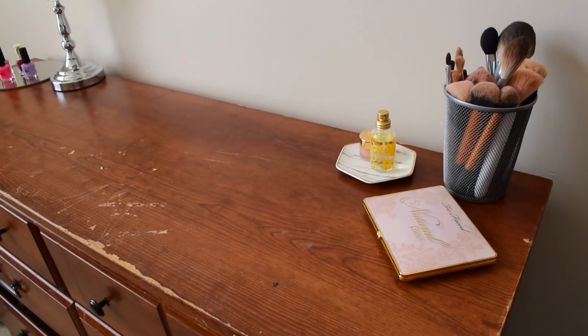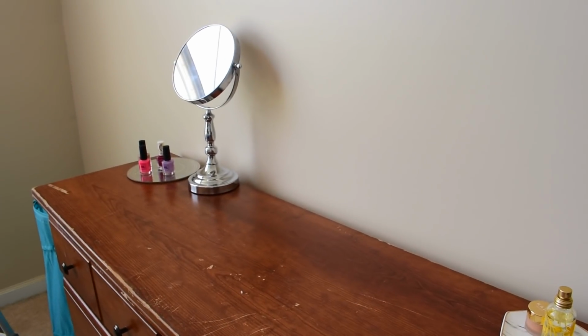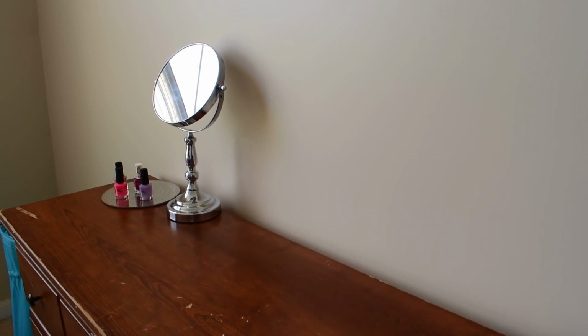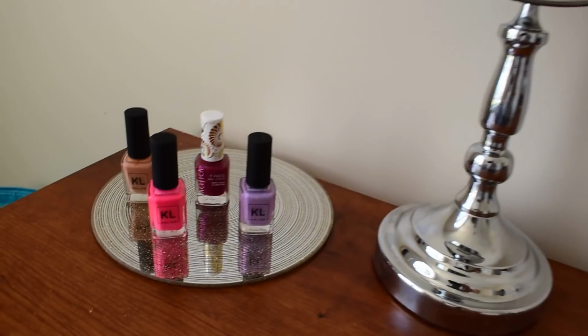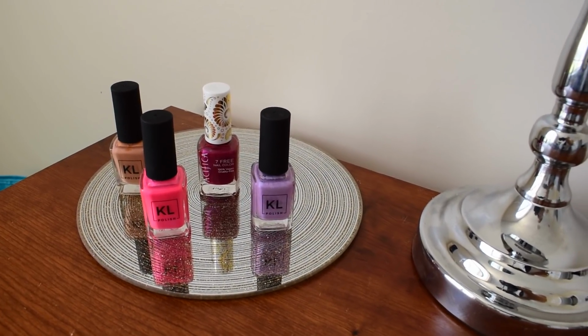Alright guys, so as you can see, this is the after. I did end up getting rid of the plastic thing that was on top because it was just a clutter collector. It never stayed organized and it was always dirty no matter how much I cleaned it. So that went. So over here I have the 4 remaining nail polishes, and I do have 1 space to get that light pink shade that I mentioned.